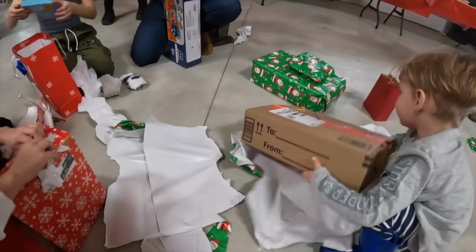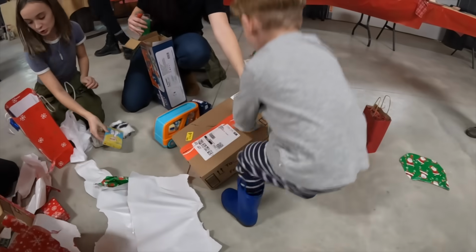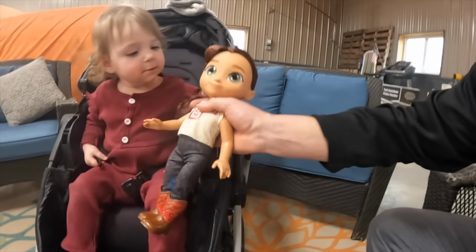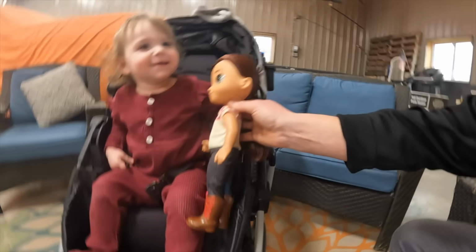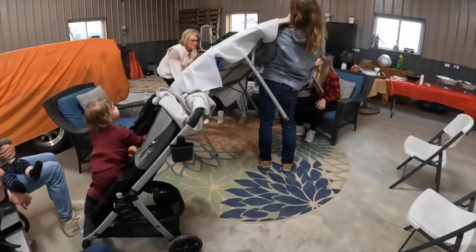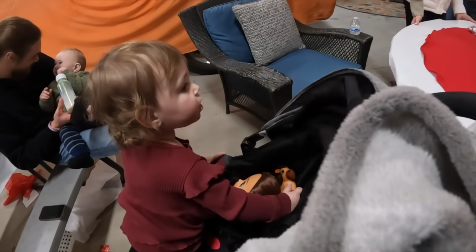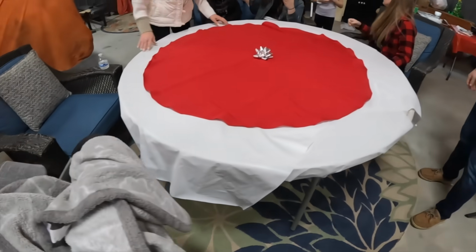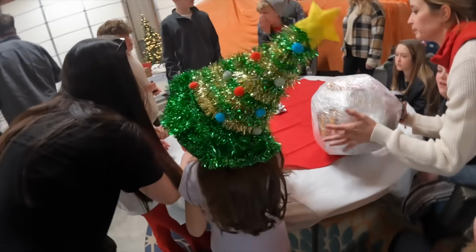What do you got, bud? You watching them open gifts? Summer got her own present. Like your doll? Aww. Almost time for the saran wrap game. Even Summer wants to know what the game's all about. It's getting real quiet in here now. She's trying to explain the rules.